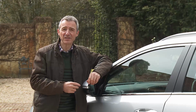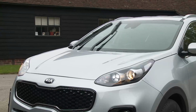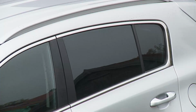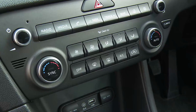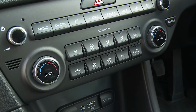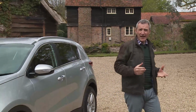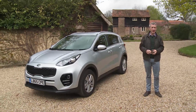Other Grade 2 features include larger 17-inch alloy wheels, power folding mirrors, auto headlamps and wipers, roof rails, rear parking sensors and privacy glass. Inside there's a reversing camera and more sophisticated dual automatic air conditioning that also cools the glove box. If you want more than that and you have a budget of around £25,000, then your dealer will offer you a couple of options.